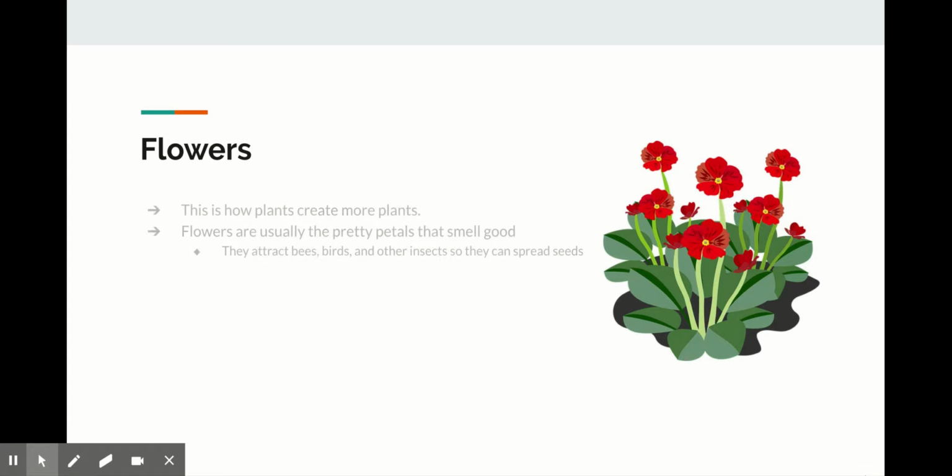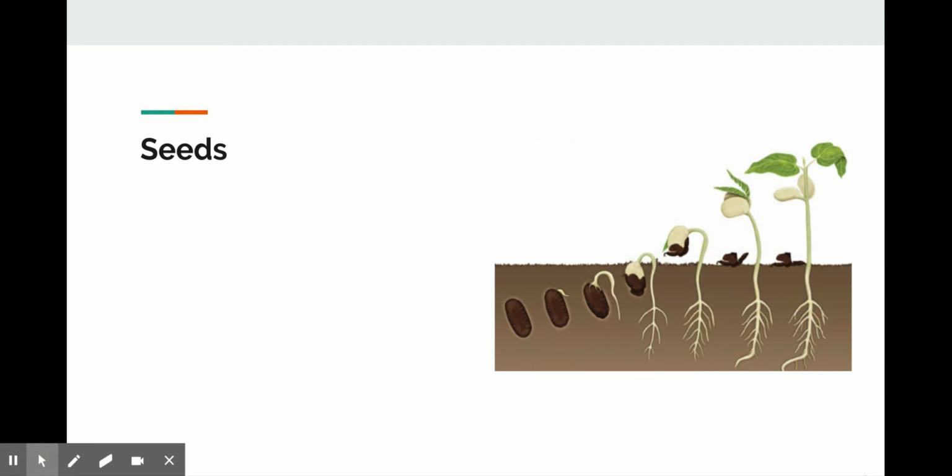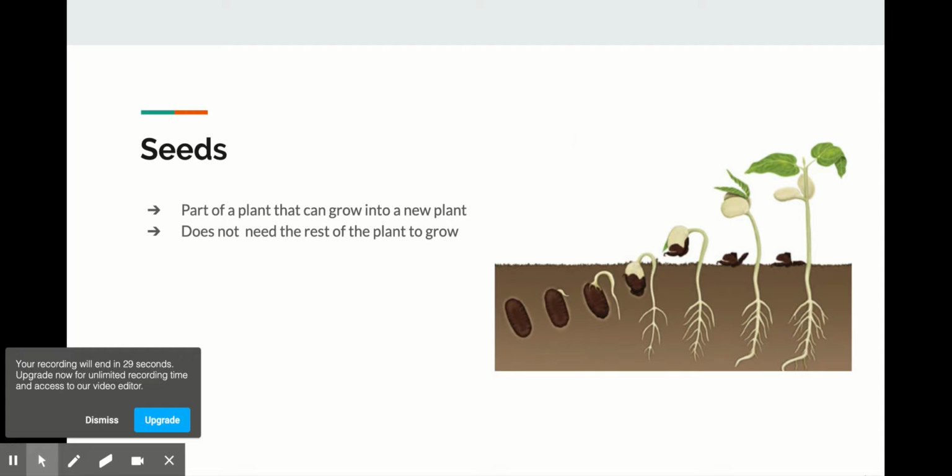Next, we have the flowers. The flowers are how plants create more plants, right? So flowers are usually the pretty petals that smell good, but they attract bees and birds and other insects to transport the seeds, which you're about to see. So the seeds are a part of the plant that can grow into a new plant. Some examples of seeds include beans, corn, pumpkin seeds. Now that we know about seeds, how do you think seeds spread?